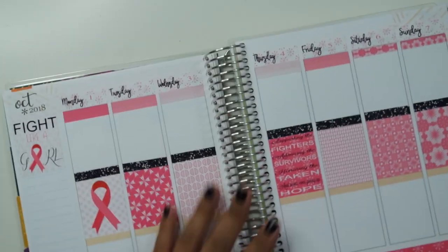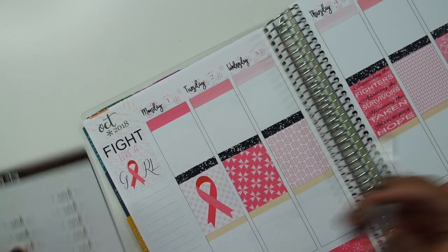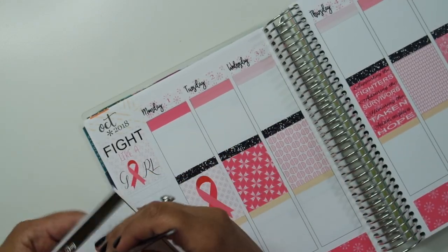And since I have my work scripts here too, I'm just going to start popping them down so we can just keep moving. And they would do that.